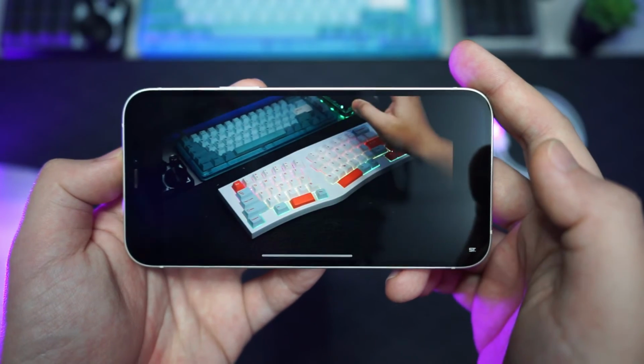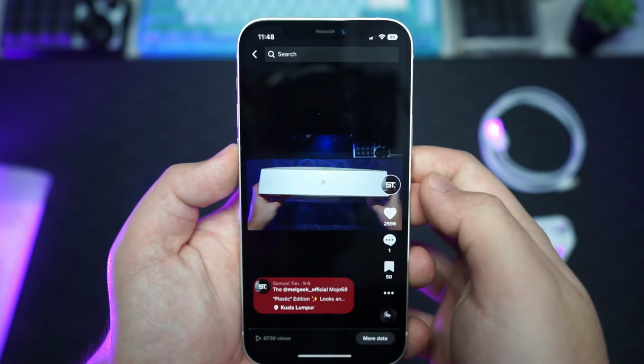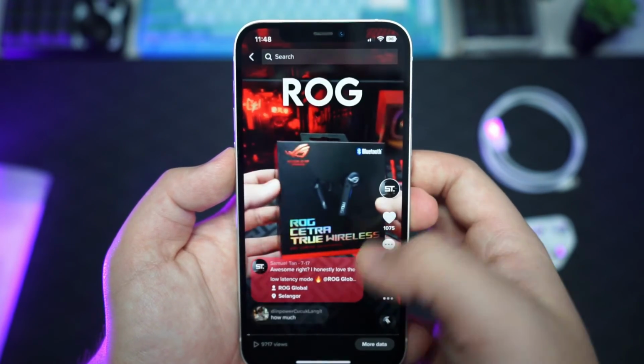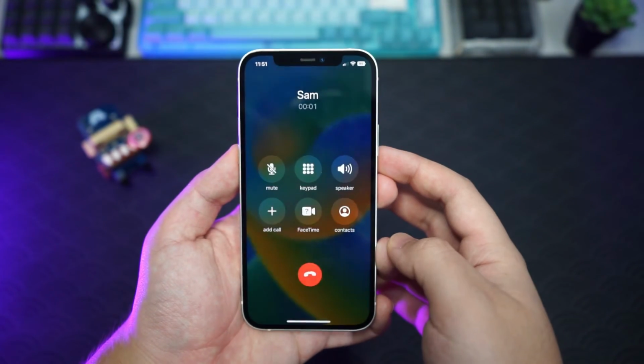Besides that, the speaker works just fine as well. I did watch some YouTube videos, some Netflix, and also watch some TikToks. The stereo speakers here still works as intended. And I also made and received phone calls on the device without any problems whatsoever.